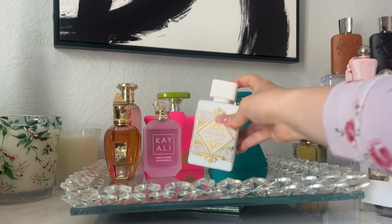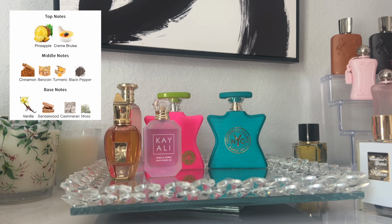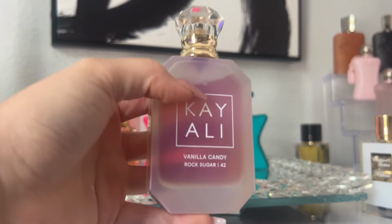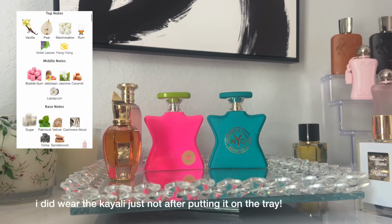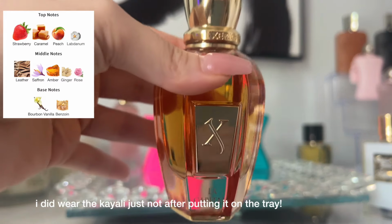Beid Al Oud Honor and Glory, I wore 1 or 2 times. It's a really nice, sweet, powdery pineapple fragrance. It's kind of spicy, warm, very beautiful. Did not wear Kayali Vanilla Candy Rock Sugar 42 or Xerjoff La Capitale once, not sure why.